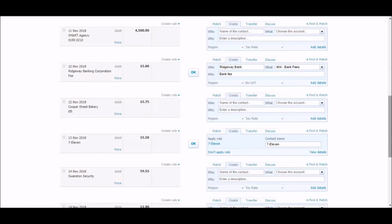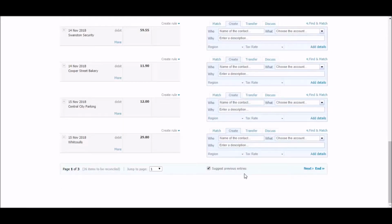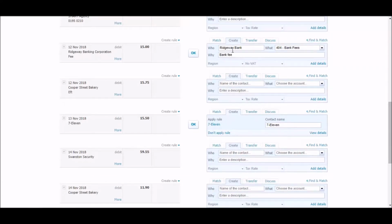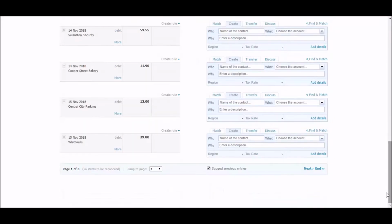It'll also remember things that you've entered previously. So say for example you're regularly getting £15 going out of the bank, which relates to bank fees. Down the bottom is a suggest previous entries. So if you've entered £15 is bank fees for Ridgeway Bank, it's going to pick up that that supplier is in the name and description, and it's going to automatically apply that unless you untick this.